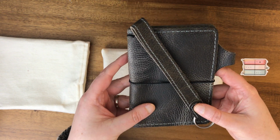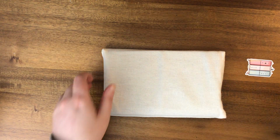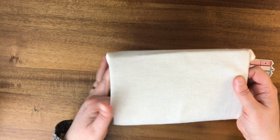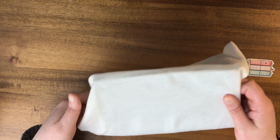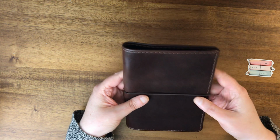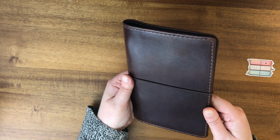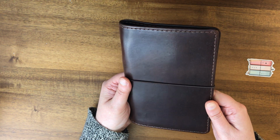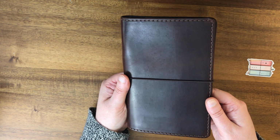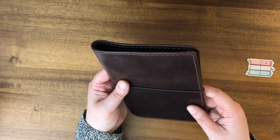Okay, so that's that. And then this is one of the new leathers in another folio. Oh yes, this is the Americano. Oh wow, and it has such a neat, I don't know if you can see that. Yeah, you can kind of see. Has a little bit of a speckly texture. It's kind of interesting, but I do like the color.